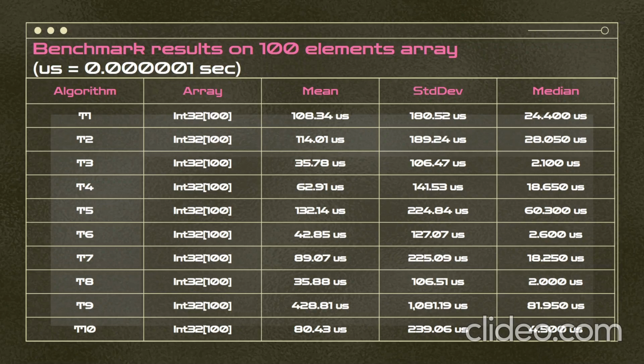As you can see, the table consists of each algorithm code, size, mean, standard deviation, and median calculated using the benchmark process. Just to give you a short insight, the mean execution time ranges from 35.78 microseconds to 428.81 microseconds. Algorithm T3, which is quick sort, has the lowest mean execution time, while T8 has the highest mean execution time. That is expected.